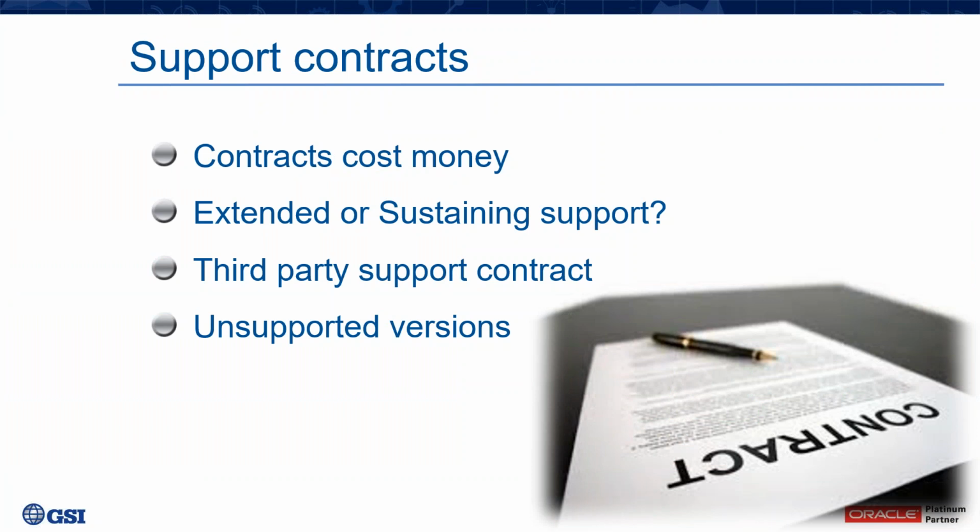Speaking of support contracts, we covered this a little bit. Contracts do cost money. You'd be surprised how many companies let their support contract lapse because their database is stable. And unfortunately for them, this means that when things go really wrong, they have very little chance of recovering their data. Without support, obviously there's no patching, and you can't call into the response line.